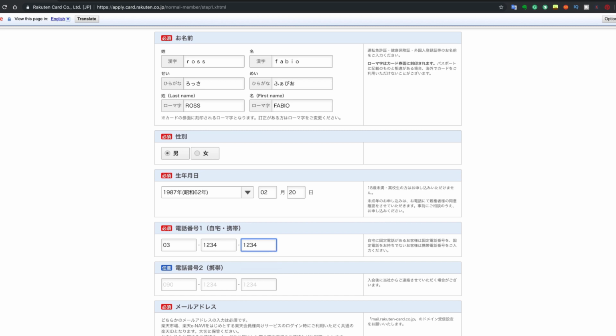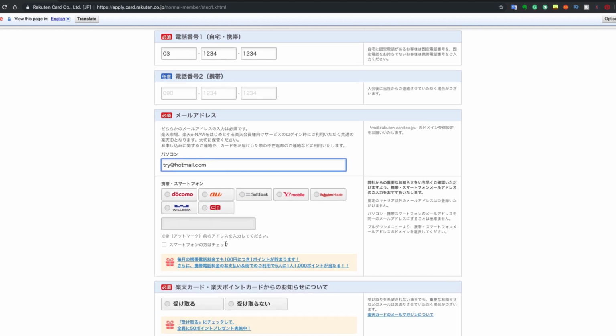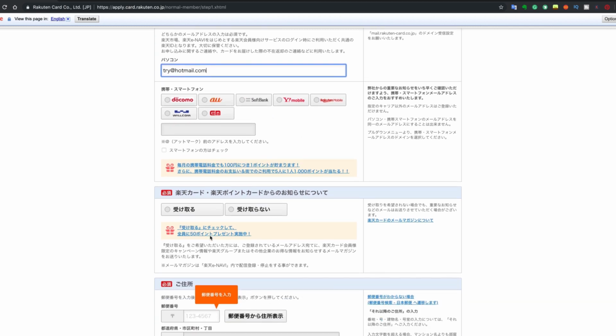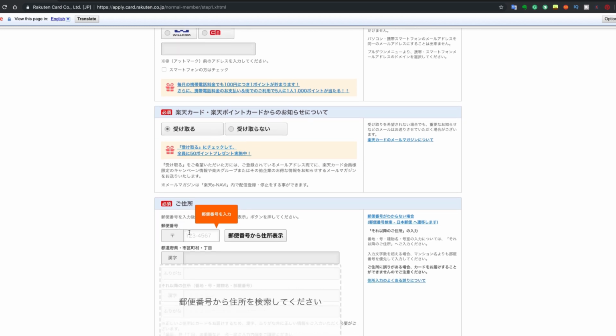The second one would be optional. Next would be the email address. Here's the email address of your PC. Because if you have, you can also have an email address for your phone. So we're going to write an email address. Again, if you have a company with your phone, you can use that one. In this case, my company is not there. Here it's about whether you want information. If I say yes, I get some extra points, which you can use for shopping.